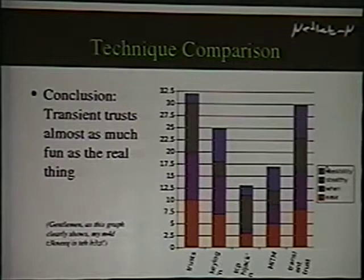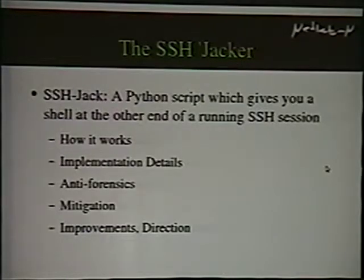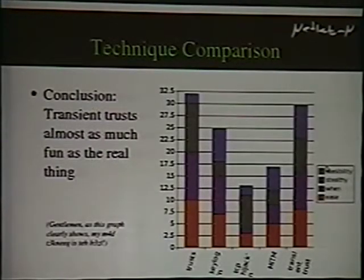So, I prepared a graph, which clearly demonstrates that my technique is wildly good. No, but okay, seriously, I plotted the values on the graph, and it says that exploiting applications, transient trust hijacking, is almost as good as real trust relationships, which suggests I'm probably going to enjoy it. Isn't it a pretty graph?